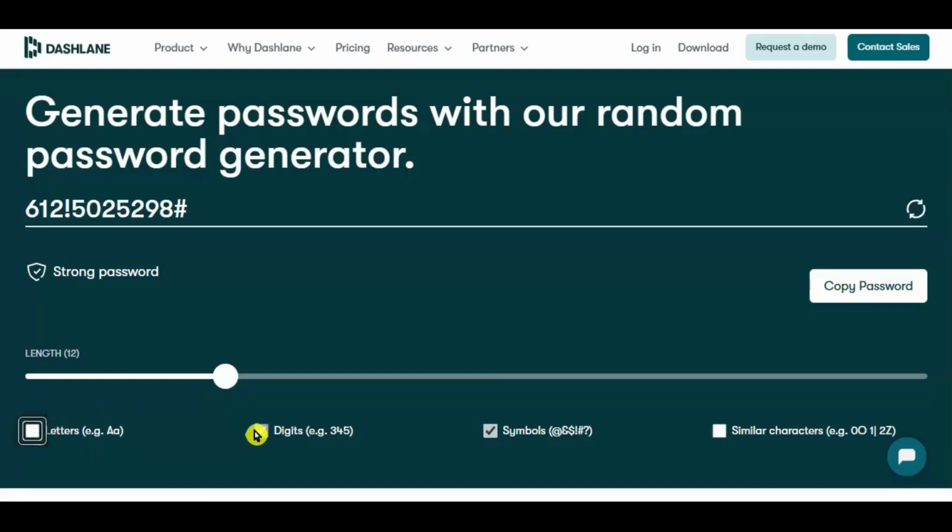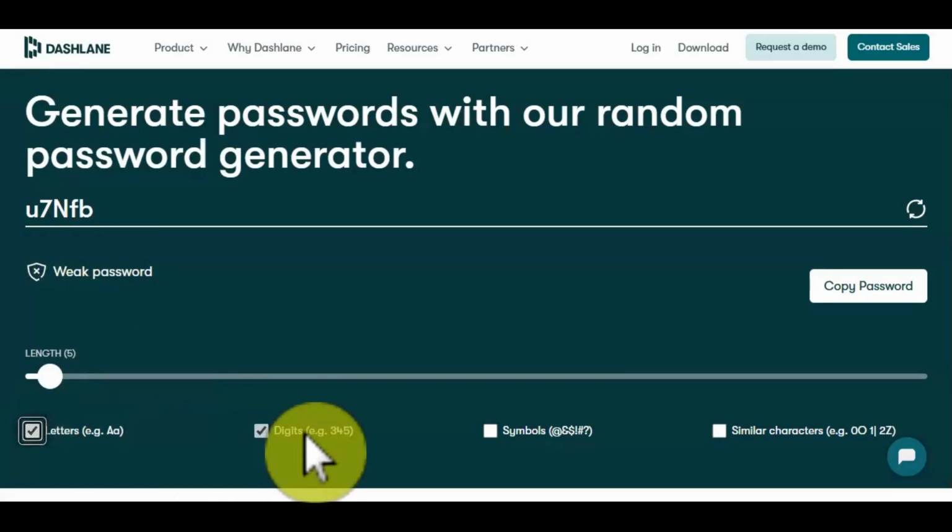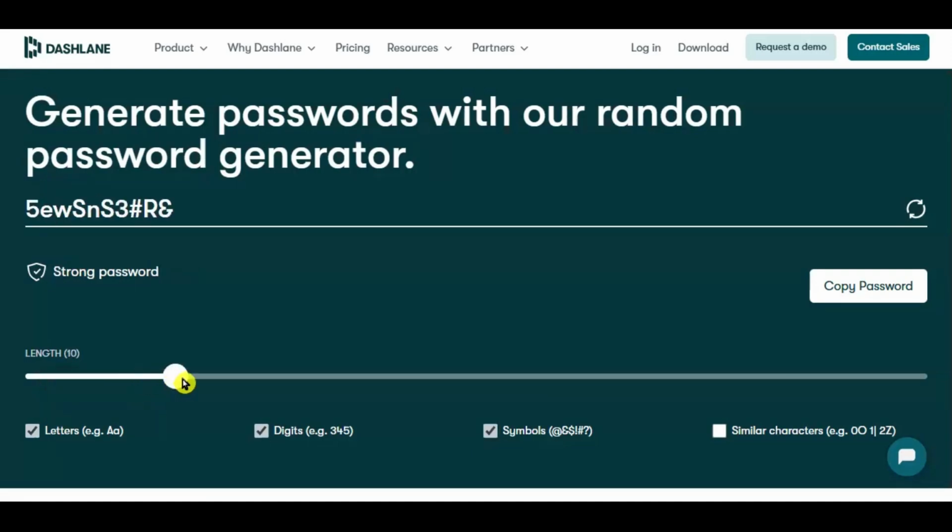If you were to unselect the boxes, even if I only use digits, just by the nature of the length, my password is strong. However, if I reduce the length, that will affect my password. But I can, again, click the three categories that we have been talking about. Just because I have 5 characters here, even when I did a combination of the 3 types of characters we should use in a safe password, my password is still weak because the length is what takes it to the next level.